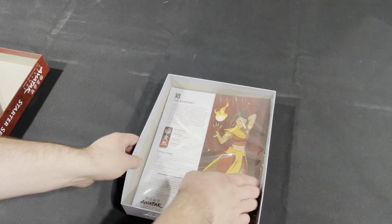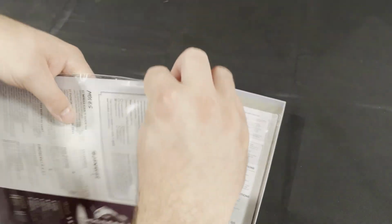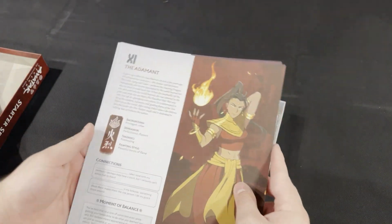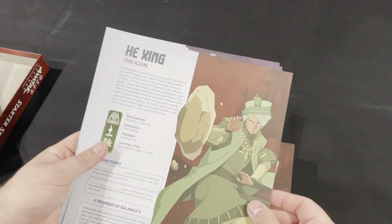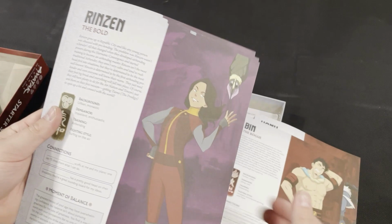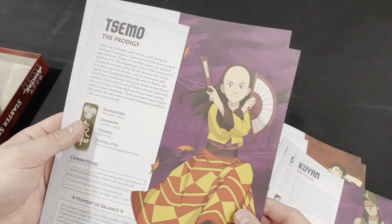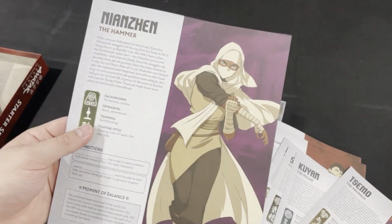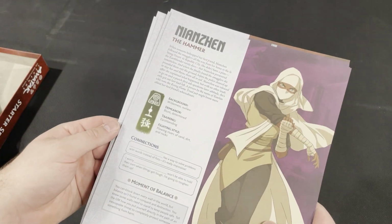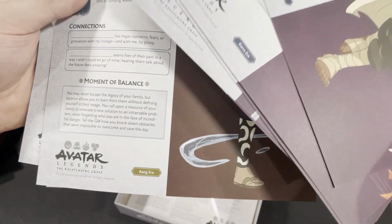Then it looks like we have character sheets in here. I'm going to take a look at these. I believe there's 10 in here. So we got Z, Heizing, Kahola, Hanu, Bin, Rinzin, Samton, Kuyan, Susemo, Nyanzen. I totally butchered all that, but it looks like you got a bunch of different things here for them. It looks like also that some of them are the Korra era or the Aang era.